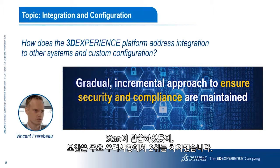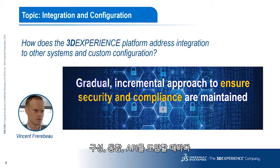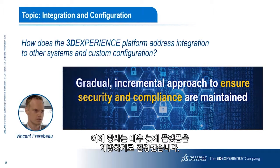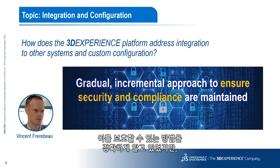Of course, security, as it was mentioned by Stan, is the second rank of concerns. No loss of data, no breach. And what we have seen from our competitors or from other cloud editors is that every time you introduce configuration, integrations, APIs, in fact, you add a risk with regards to your SLA and to the security. So we have decided to open our platform very late, and in fact, we opened it to configuration only 1 year ago, once we knew exactly how to secure it.